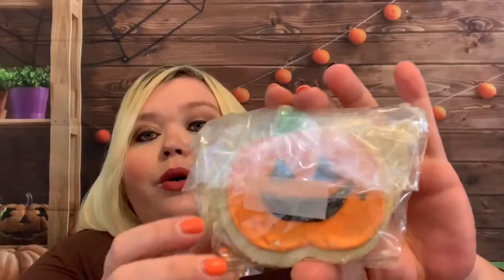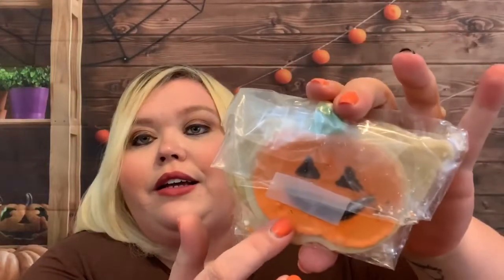So here is one of the like peanut butter balls. Again, that has like the Rice Krispies peanut butter. There's 3 of those. And then we have the 3 sugar cookies. So we have the ghost, a candy corn, and this gorgeous pumpkin. So needless to say, my household is set for yummy treats this weekend.